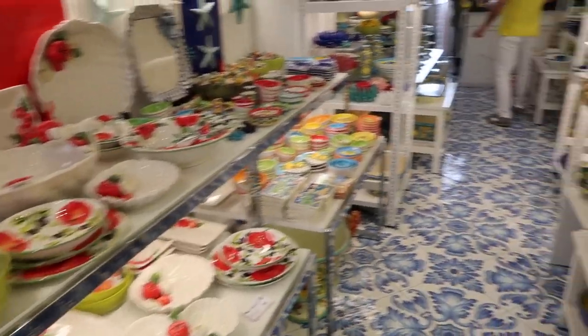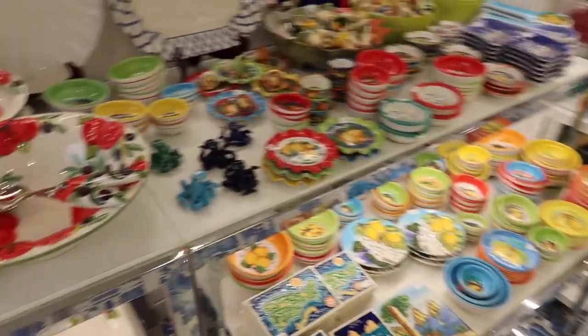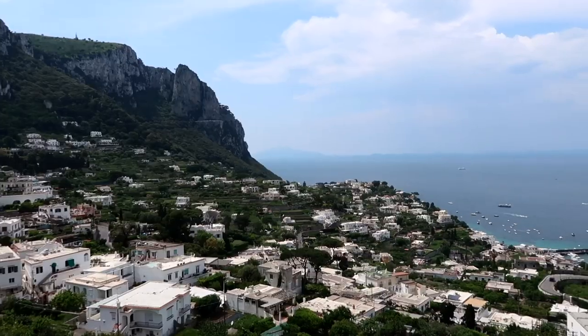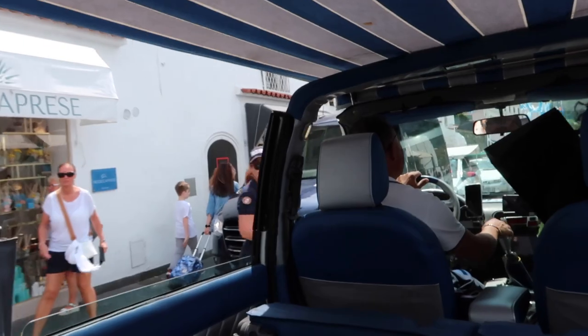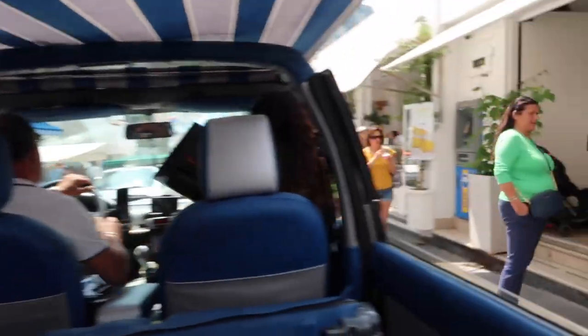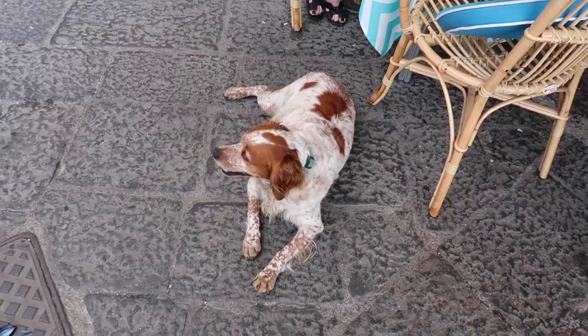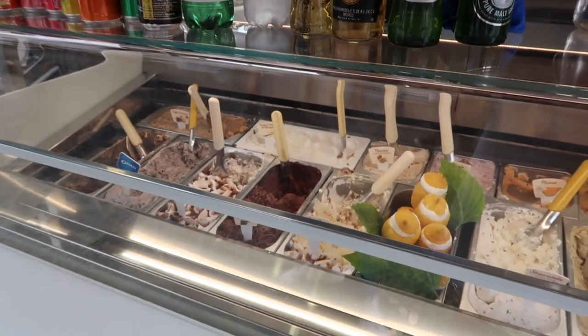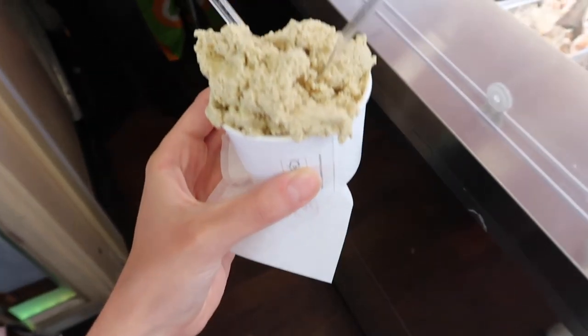We're in this little ceramics shop right now. It's so cute. Had enough of the stairs, so we got in a taxi, and now we're headed back to the arena. Getting some gelato here. This is literally the perfect cap to our trip.